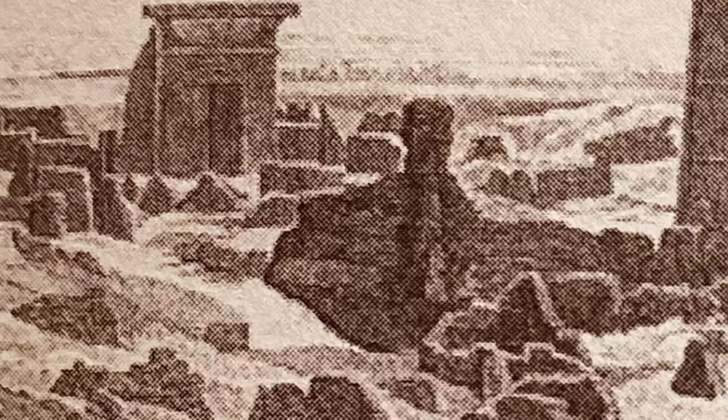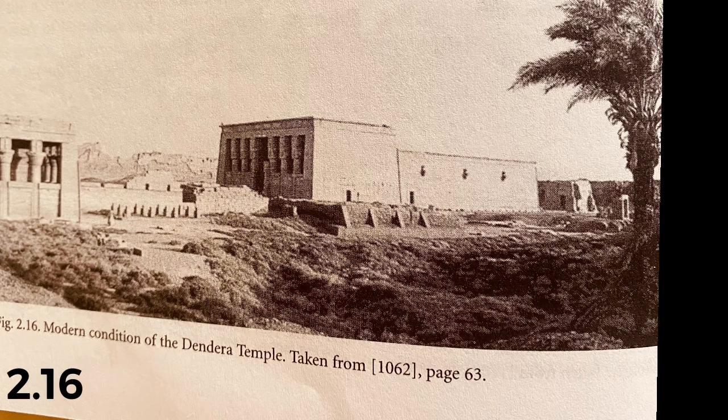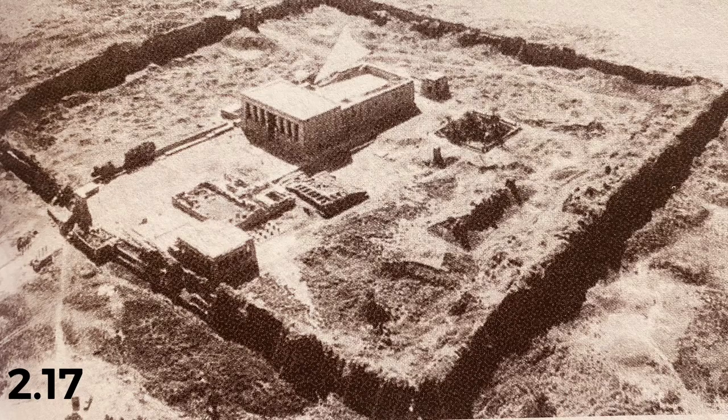In figures 2.15, 2.16, and 2.17, one sees modern photographs of the Dendera temple. Pay attention to the immaculate stonework of the wall that surrounds the temple in figures 2.15. The piers supporting the foundation of one of the buildings that used to stand in front of the temple are visible very clearly. The building is a ruin. The stonework quality and the clever construction solutions give us an idea of the highly professional work of the ancient builders of the temple. In figures 2.17, we see a bird's eye view of the Dendera temple and its environs.